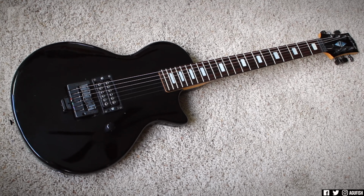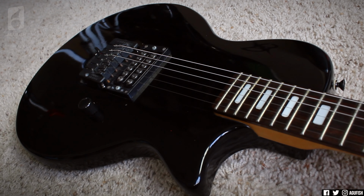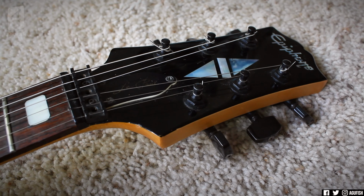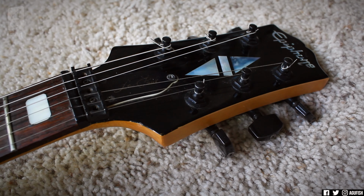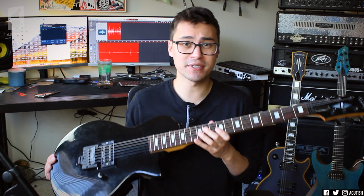Apart from the single cut silhouette, there's very little Les Paul-y about this thing. All these companies were doing weird, futuristic experiments. It's like how Coca-Cola tried to introduce New Coke at about the same time. This feels like Epiphone's attempt at a new Les Paul. So this one was built in South Korea.